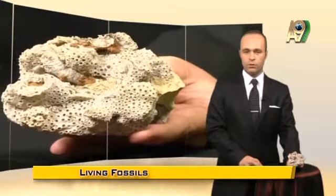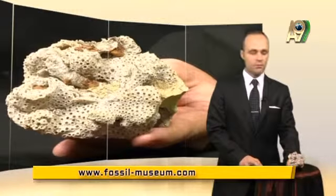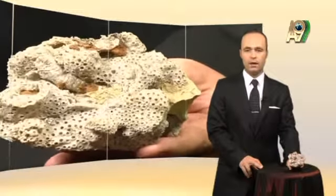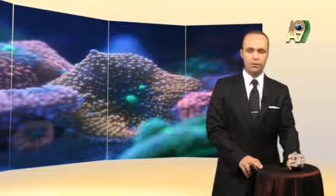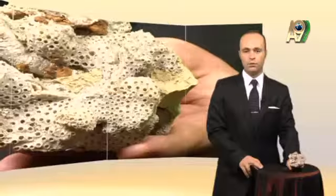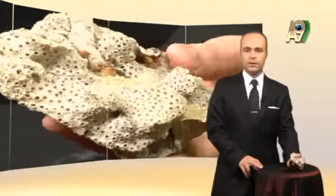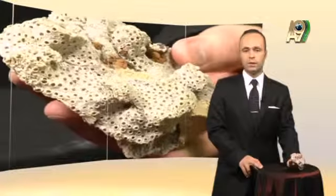We are going back 150 million years, and we are looking at a fossil from a rare coral reef from the bottom of the ocean. This is a fossil that was discovered in what is today the country of Germany. I am now holding the petrified form of a coral that was living 150 million years in the past. Let me turn it around a bit so all its details can be seen.